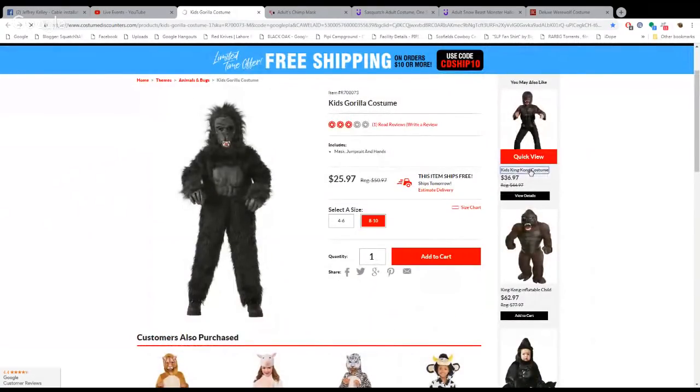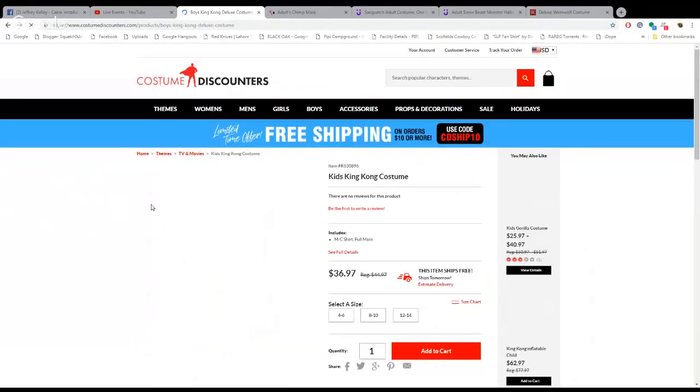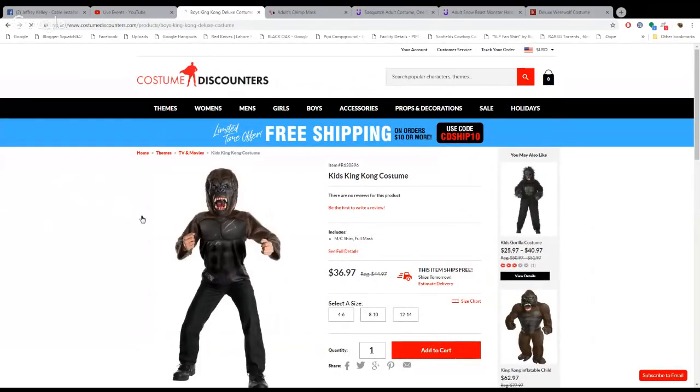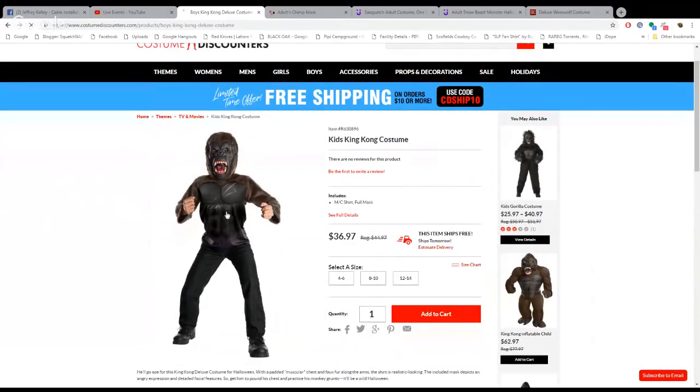But then you have the King Kong costume, and I wanted to load this one up because I just got an eyeball on it, and it's like, what the heck is a King Kong costume? Oh, so I have this shirt that I paid like $8 for, and you're getting a plastic face with some felt. Wear your own pants and boots, and now you're King Kong too. Wow, that's pretty rough. That's definitely going in the bad category.